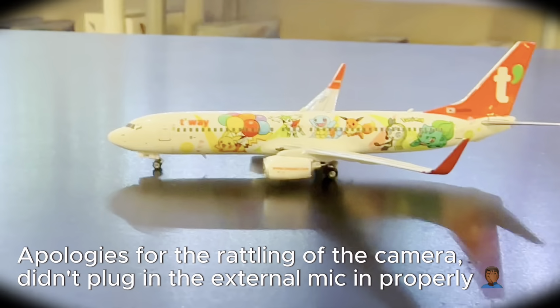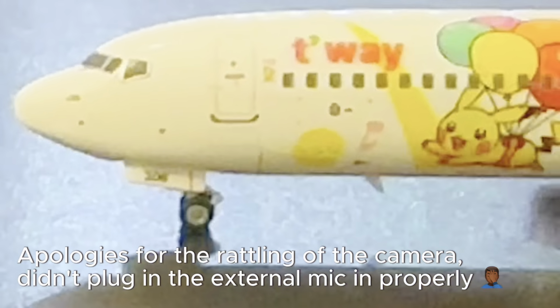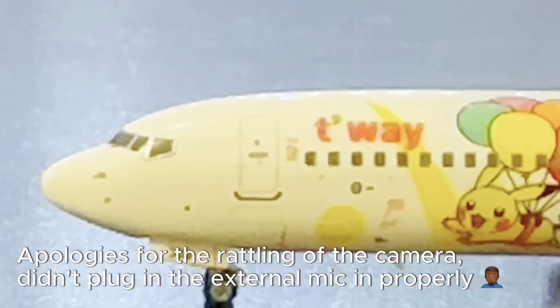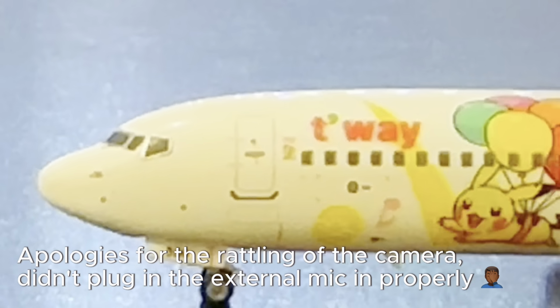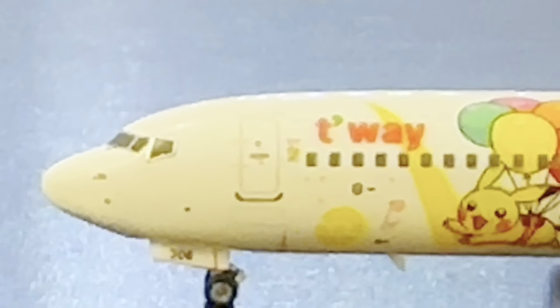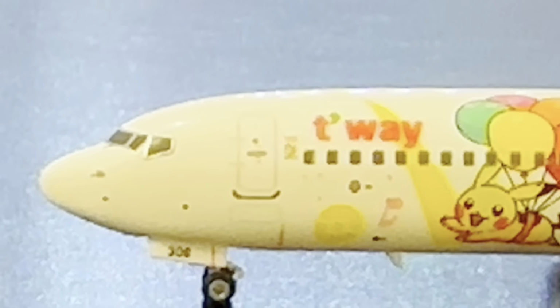We'll start off on the left side of the aircraft. Beginning at the front, we have our normal cockpit windows, the pitot tubes, and then our L1 door. Behind the L1 door, we have our T-Way signature. Right before the L1 door at the bottom, you can see our nose gear. Part of the registration number is included in the little flap for the nose gear, but the camera doesn't want to focus since it's so small.